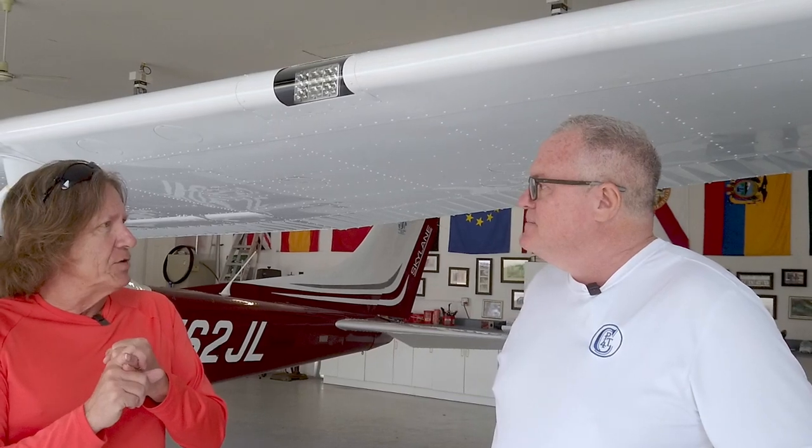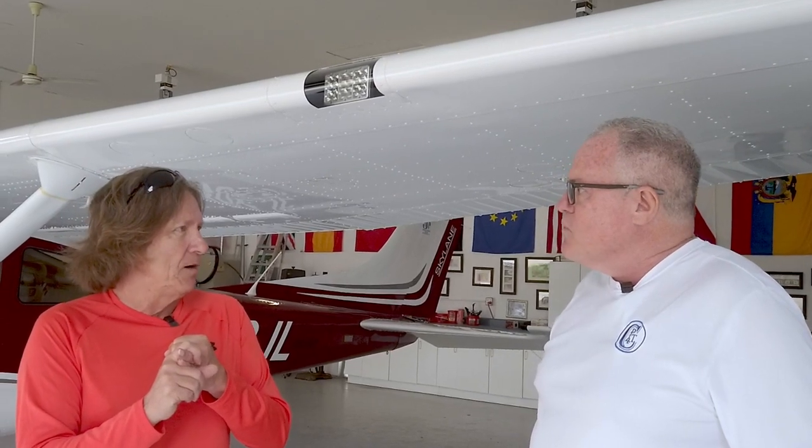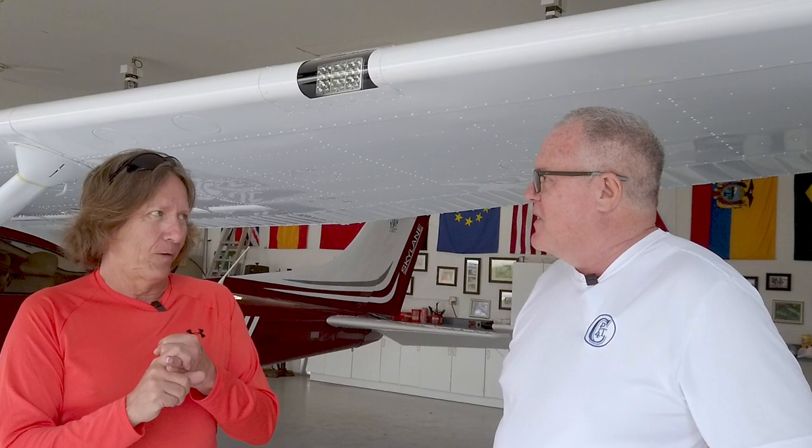Now, is it the electric air conditioning? It's the electric. You'll see it on the other side. So you can actually run it while taking off and landing? Oh yes. On the ground, no problem. Taking off, no problem. So yeah, it works great.